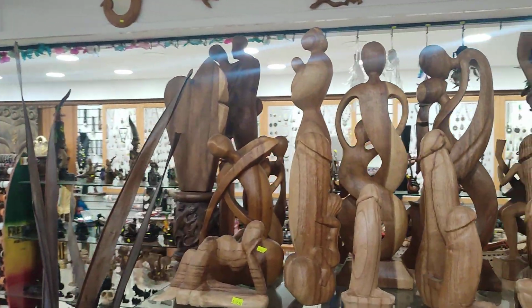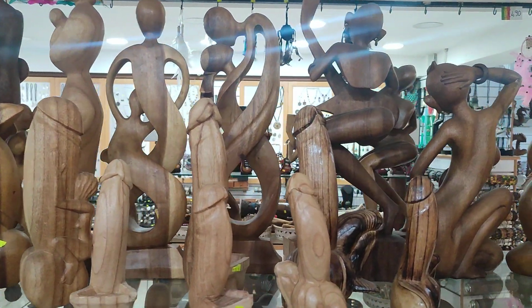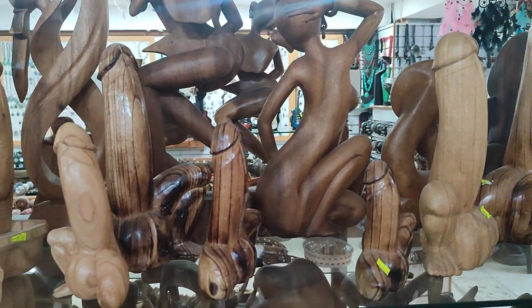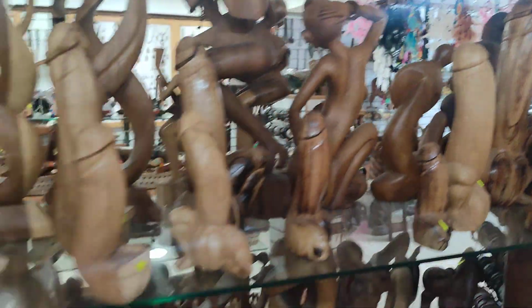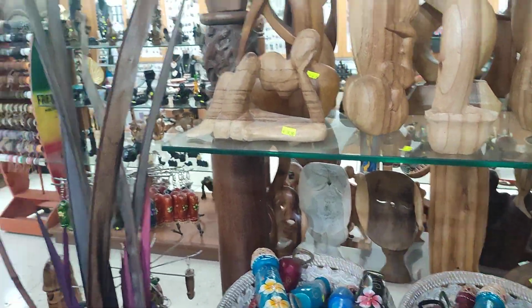Right, there is something in this shop for literally everybody. It caters for every single size. There's no doubt about that. It's even got one for the man on the smaller size, shall we say.